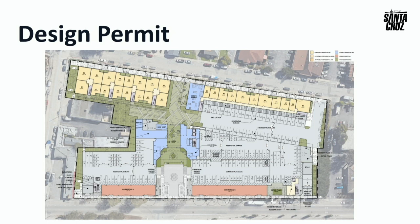So the 3 buildings. I'm sorry, can you hold on really quick? Whoever's making that noise, you need to not. Okay, if you can't control yourself, you need to step outside. Okay? Thank you. Sorry for the interruption.